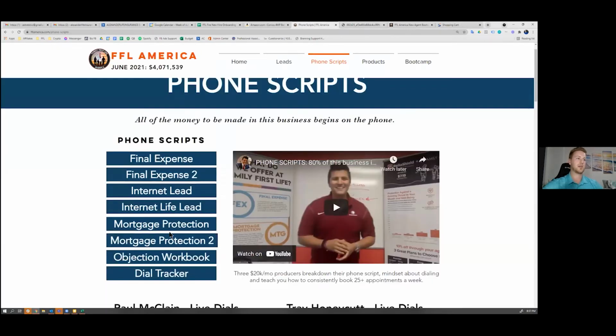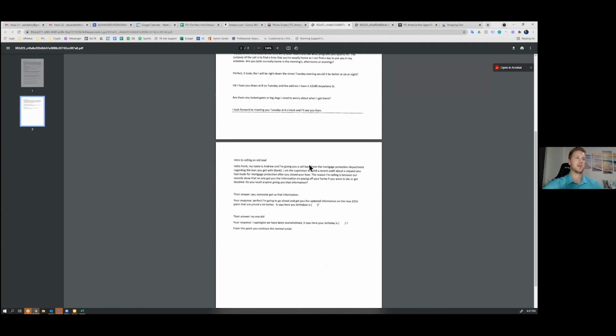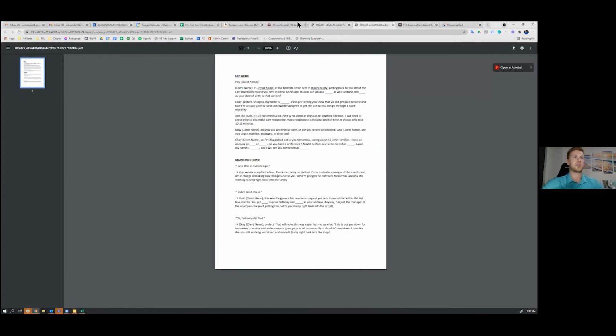Oh, I'm working some mortgage leads. It's like, oh my gosh, here is a script for mortgage leads. And it also has a final expense lead as well. Look how short this script is. You don't have to be memorizing pages and pages here, right? You're on the phone for 2-3 minutes max. So in terms of phone scripts, you have the resources.